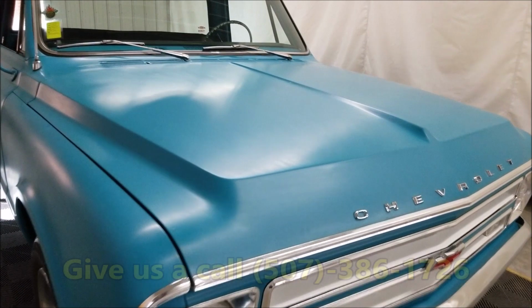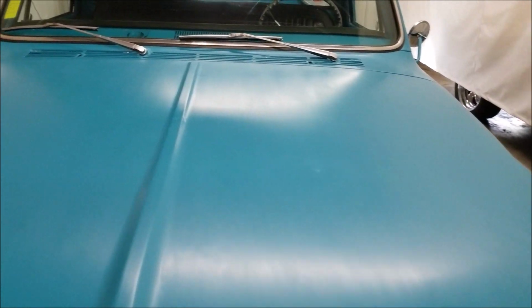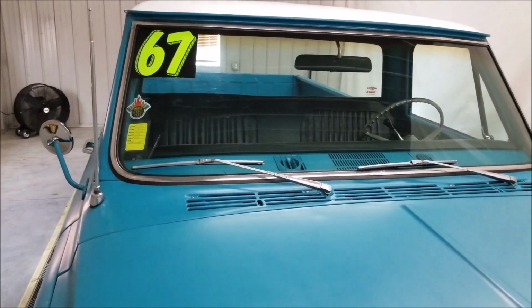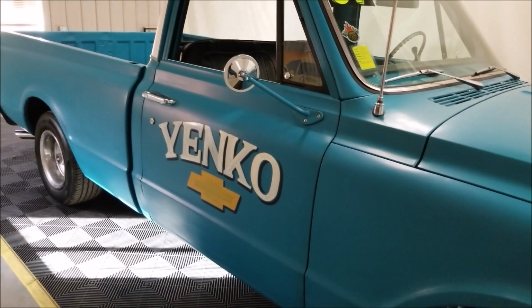It's got that, I wouldn't necessarily call it a patina. Call it more of a flat paint almost. Again, just going for that, nothing fancy, that '67 Chevy dealership shop truck look. Great look to it, just can't say it enough. Very, very cool truck.